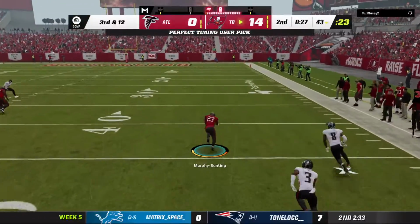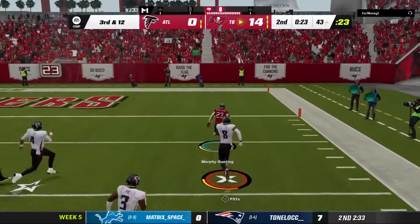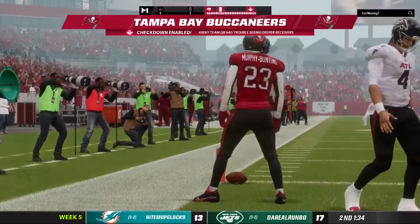All right, he rifles one, and that's going to be intercepted. Picked up by Sean Murphy-Bunting. And it's a pick six. He brings it back to the house for a Buccaneer TD.